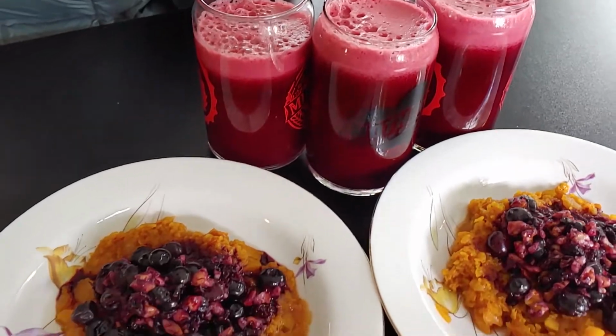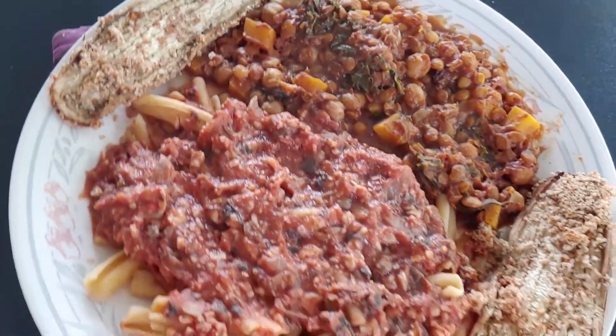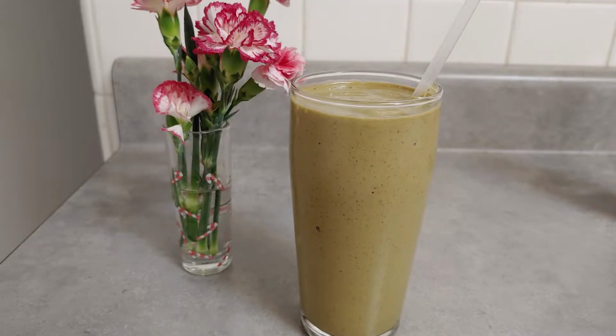On day 11, we finally had the butternut blueberry breakfast and more of the pretty purple juice with the red cabbage. Lunch was leftover bean pasta with tempeh bolognese, Middle Eastern chickpea stew, and what was left of the baked eggplant. Dinner was a really great ETL burger, aka Eat to Live burger, accompanied by a whole bunch of steamed broccoli, and for dessert we had the dreamy green milkshake.